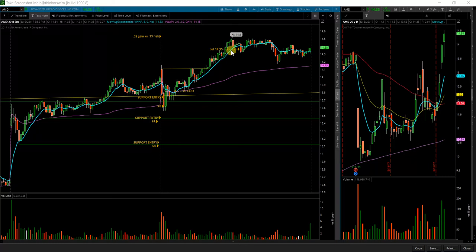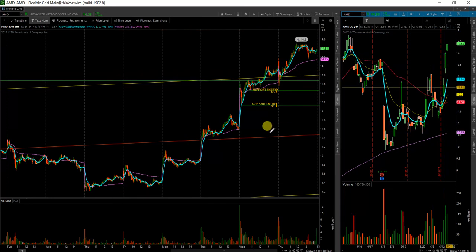So it will still be on my watch list tomorrow because it is somewhat of a hammer candle. Could potentially be looked at as almost a hangman candle, although it didn't really close at highs. So there's a little bit of indecision there towards the end of the day.